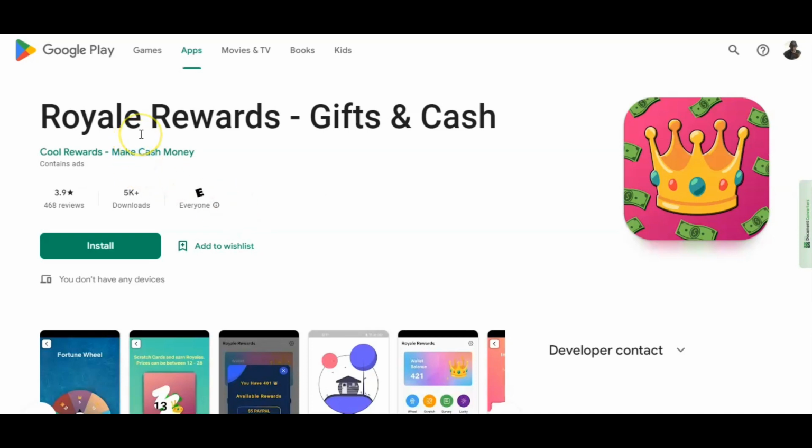So please go to this app right now, guys. Go on the Google Play Store. You need to have an Android and look up Royale Rewards, Cash, and Gift. Download the app and start getting this money.